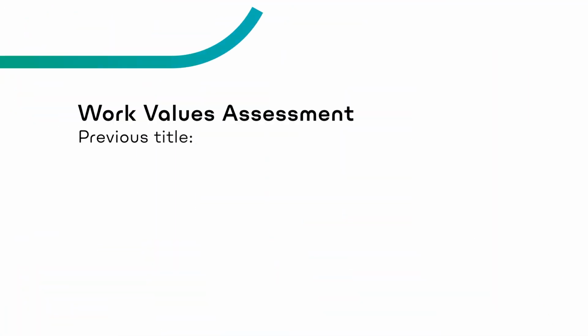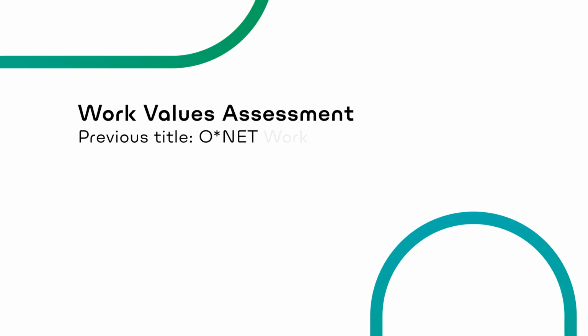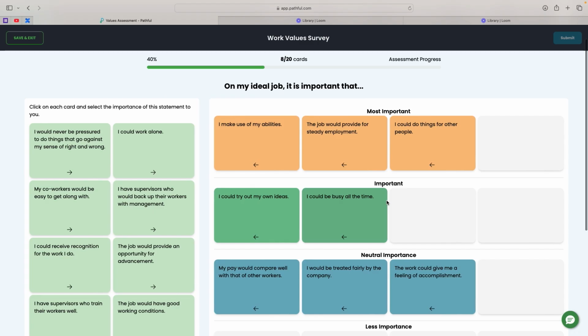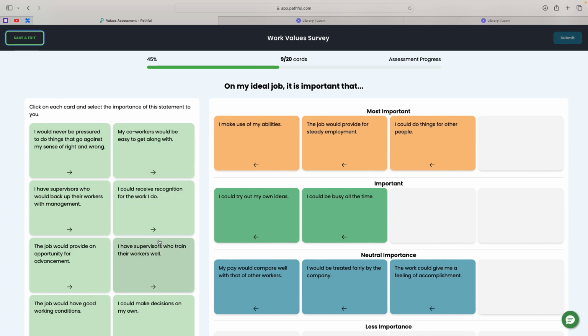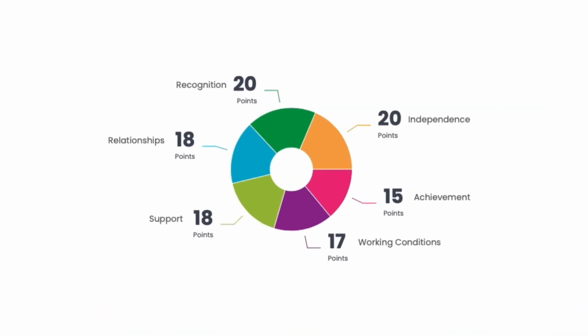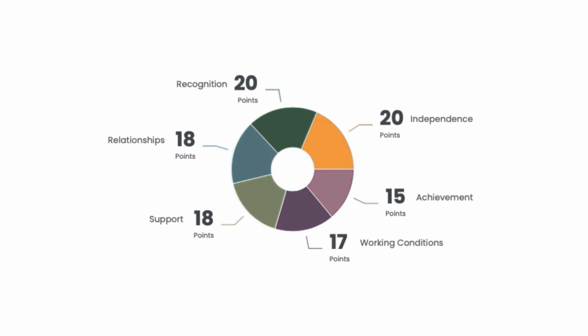The Work Values Assessment, or the ONET Work Importance Locator, helps you understand what matters most to you in a job. This survey takes approximately 20 minutes and consists of 20 questions. You'll rank different aspects of work representing 6 key values: achievement, independence, recognition, relationships, support, and working conditions.